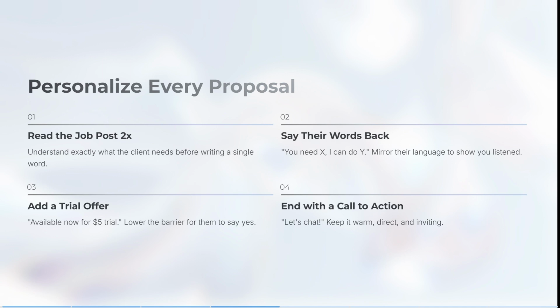End it off with a call to action. Let's chat. When are you available? When can we meet? End it off like that. It's direct and it's inviting. And it's human nature to read a question and want to answer it.